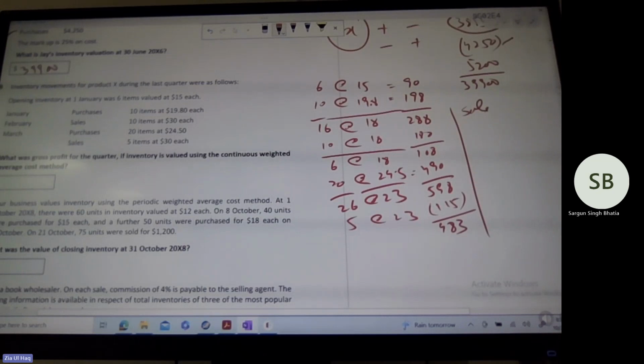So what's the sale figure? We sold 10 items at the rate of 30, means 300, and 5 items at the rate of 30. So 15 items at the rate of 30, the sale is 450. And then for cost of sale, we have opening inventory of 6 items, 90. Then we purchased 10 items at the rate of 19.80, 198. Then we purchased 20 items at the rate of 24.50, 490. So 198 plus 490, how much? 688. And then the closing inventory is 483.